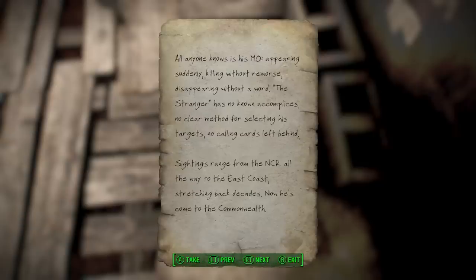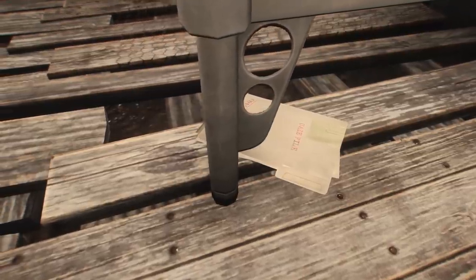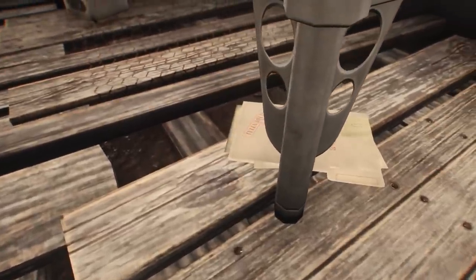Of course, most players will recognize this elusive mysterious stranger as the same one who assists you in VATS should the sole survivor have the appropriate perk. It's good to know that we're not the only one this fedora-bearing man has baffled.